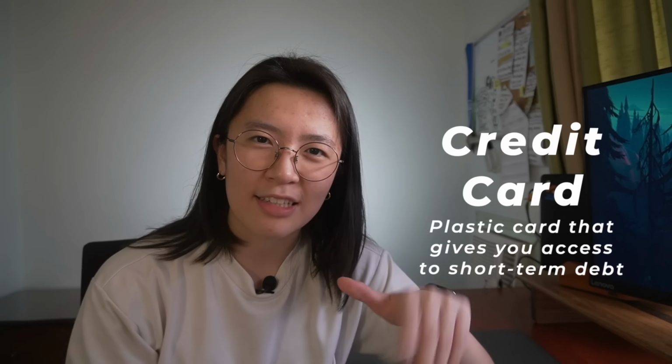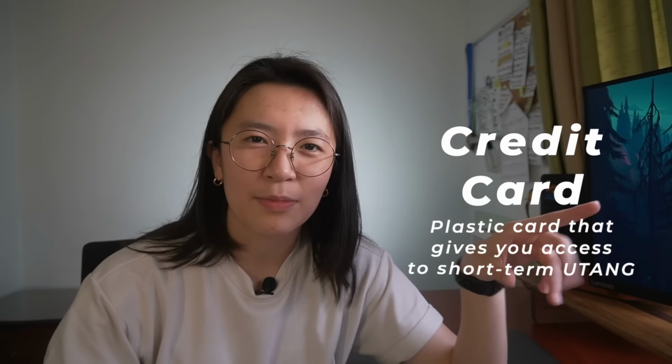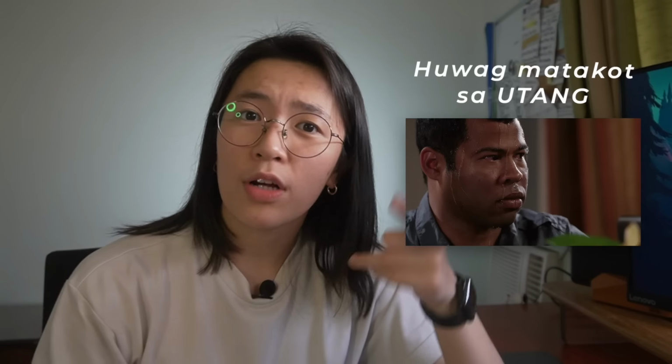So as an example, itong PayMaya card, there's also the GCash MasterCard, and kahit ito, Crypto.com card, I need to top this up first with crypto before I'm able to spend it. And credit cards naman are pieces of plastic that give you access to short-term debt. Utang, you're gonna make use of the bank's money to pay for your stuff. But huwag kayong matakot, utang is not necessarily a bad thing. In this case, you can actually make use of it to your advantage.